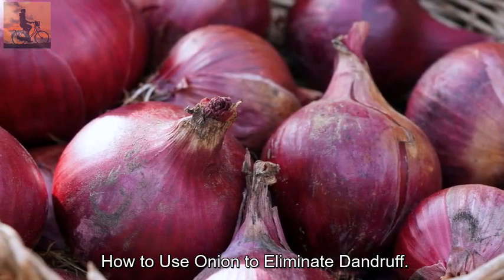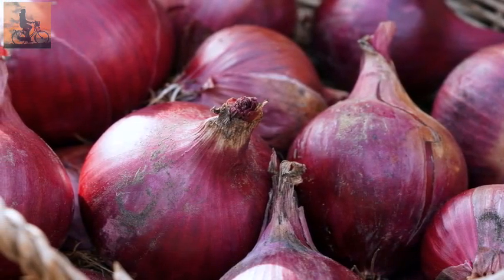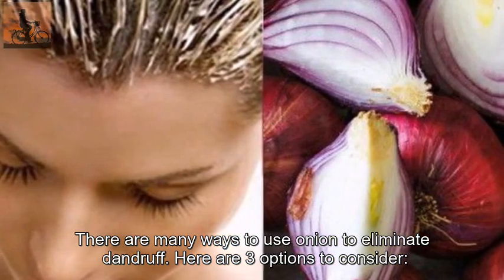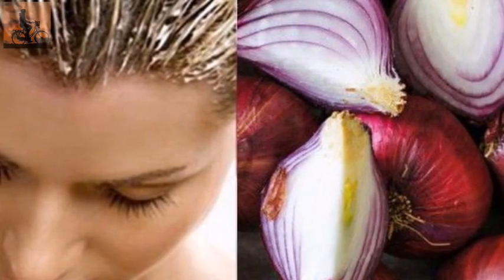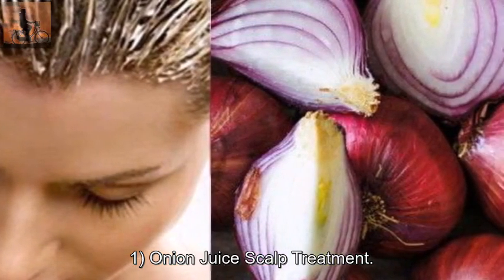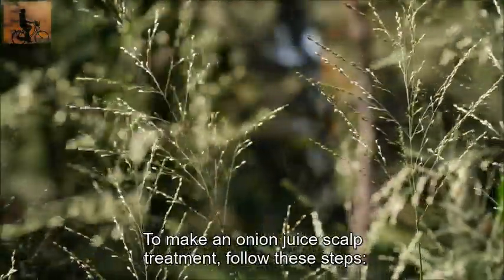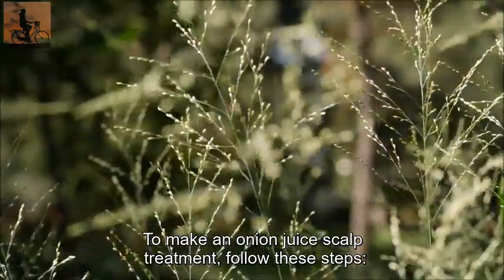How to use onion to eliminate dandruff? There are many ways to use onion to eliminate dandruff. Here are 3 options to consider. 1. Onion juice scalp treatment. To make an onion juice scalp treatment, follow these steps.